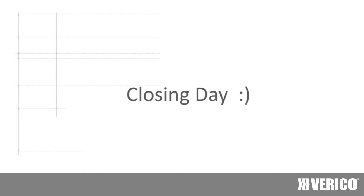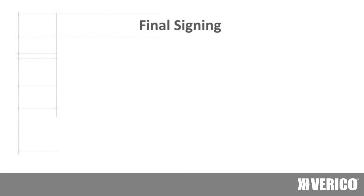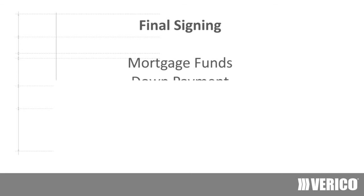Closing day is the day when you finally take legal possession and you get to call the house your home. The final signing usually happens at the lawyer's or notary's office. On closing day, your lender will give the mortgage loan funds to your lawyer or notary, and you must give the down payment minus the deposit, plus all other remaining costs to your lawyer or notary.